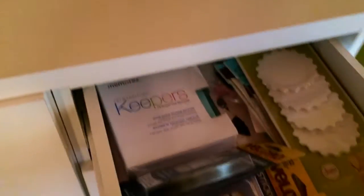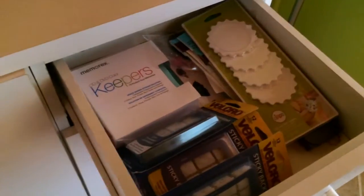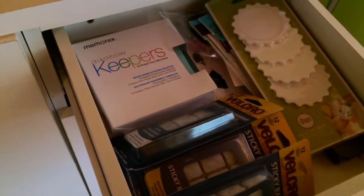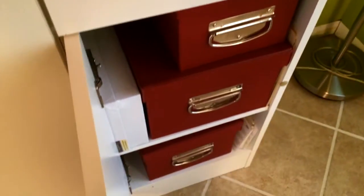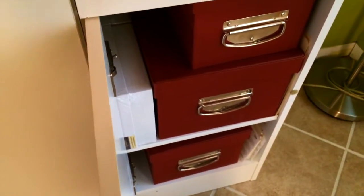Okay, on the top right of the cabinet, this drawer holds everything to keep me organized. I have some labels, some Velcro, like I said, anything for organization. And below that is a drawer that holds more boxes, and this is more photographs.